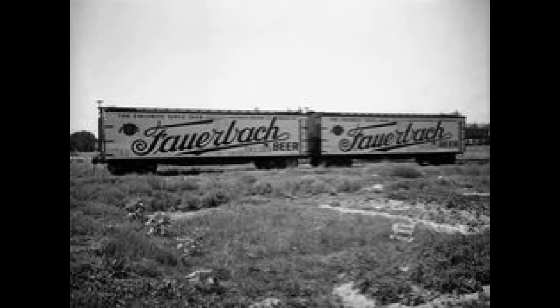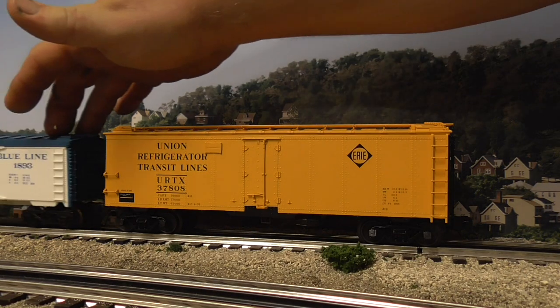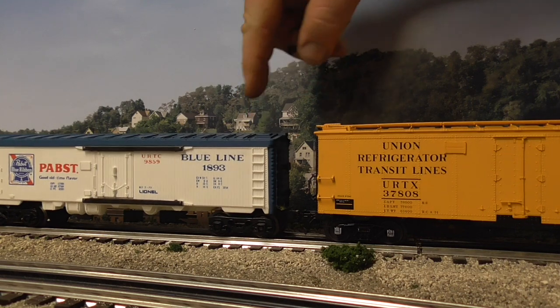By 1930, the number of refrigerated cars in the United States reached its maximum of 183,000 cars. By 1934, the Interstate Commerce Commission Regulations Number 201 came into effect, banning billboard advertisements on freight cars. In 1936, the first all-steel reefers entered service. Now, both the steel reefer and the wood-side reefer used ice to keep the product inside cool. The ice would be loaded into top hatches.